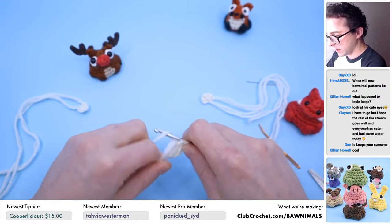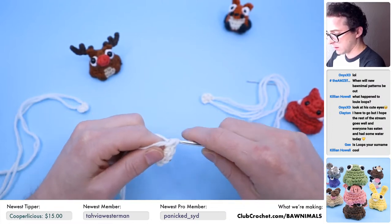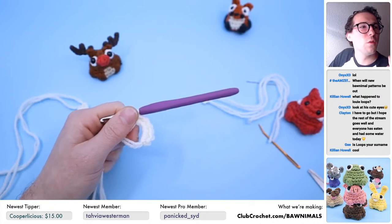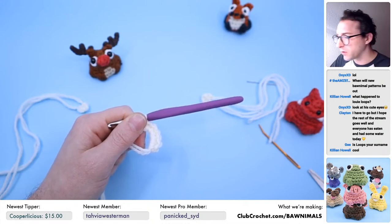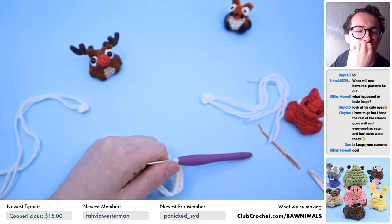One, two, three, four, six. I also kind of am wondering if we want to do our polar bear with the eyes as just dots instead of doing our bobble stitch eyes like I did for these ones. Maybe we just do little dots for eyes. How do you guys feel about that?